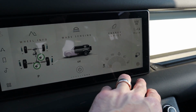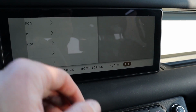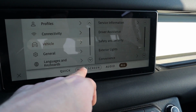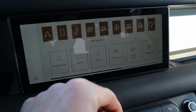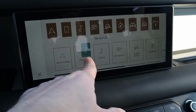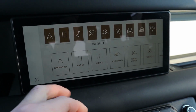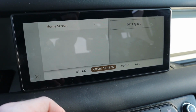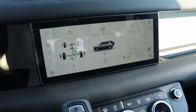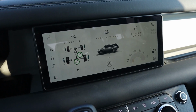Now, the last thing I want to point out here is in your settings menu, you can actually adjust your home screen layout. So you can edit what it looks like. That way your widgets are customized to exactly what you want. You can simply drag and drop it and add whatever widgets you want. So that adds another level of customization to the interior of this UI. And I think Land Rover's done a great job at that. The only complaint I have here is just the size. I wish it was a little bit bigger.